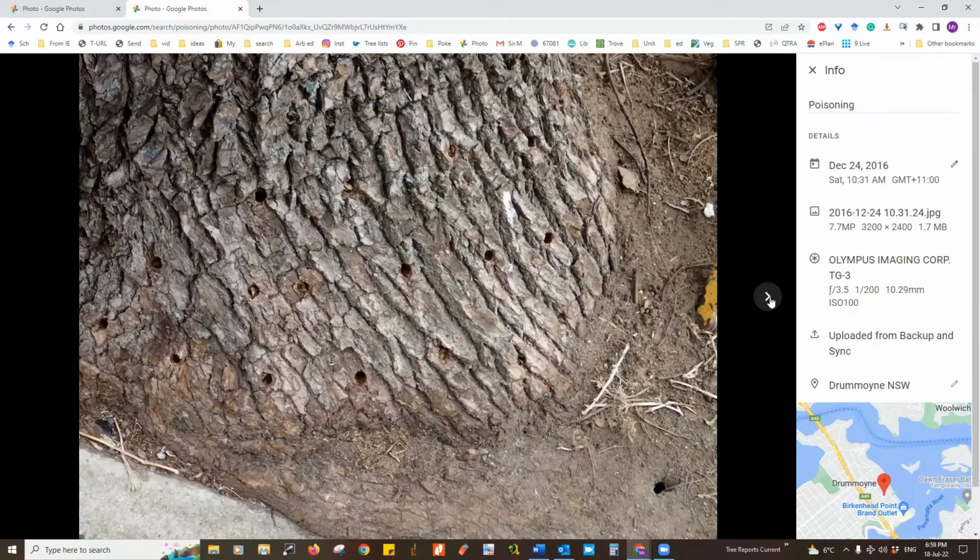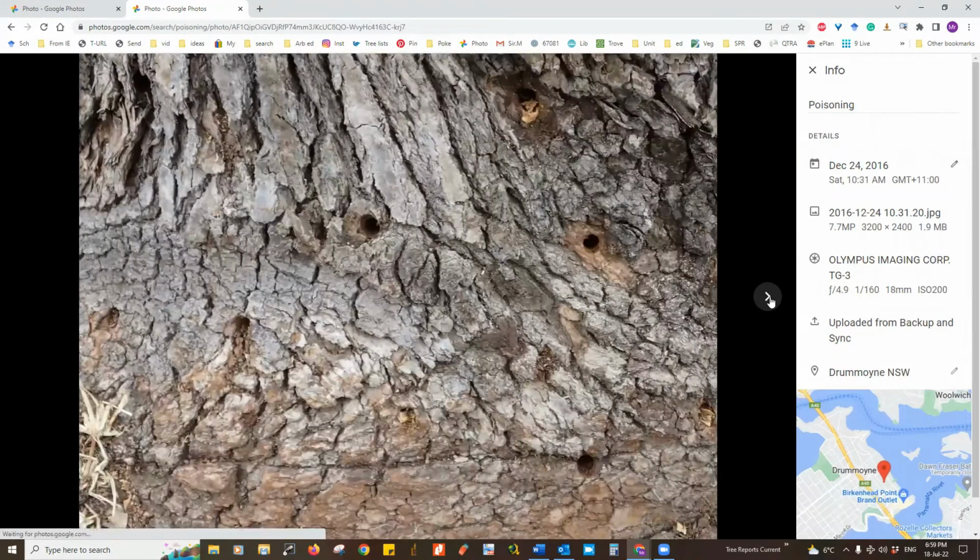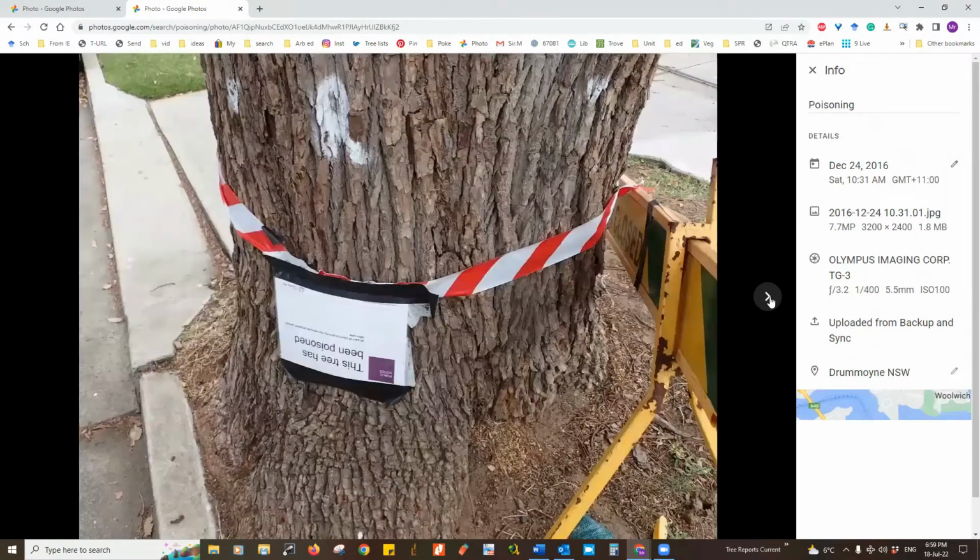This is a council one, this is deliberate. So this is not accidental. This tree has been poisoned, not to say that they've found somebody else that's done it. The council's done this in preparation for removal of the tree.